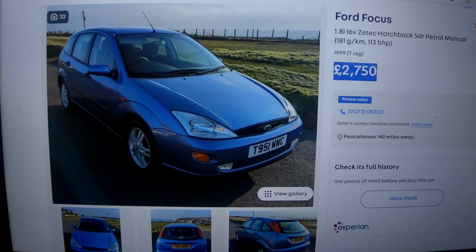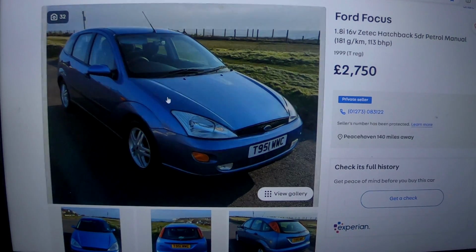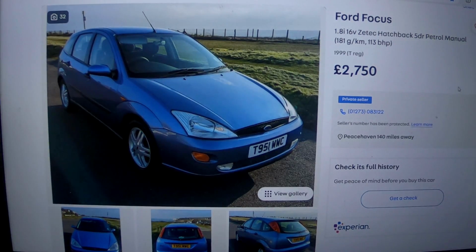That's worth what it's worth every day of the week. You're not going to find many T-Regs in this condition. And no wonder Practical Classics wanted it. They couldn't probably find an S-Reg, so they went for a T-Reg. That is a very, very nice car.